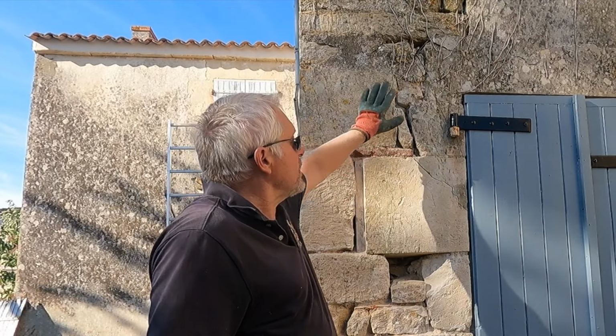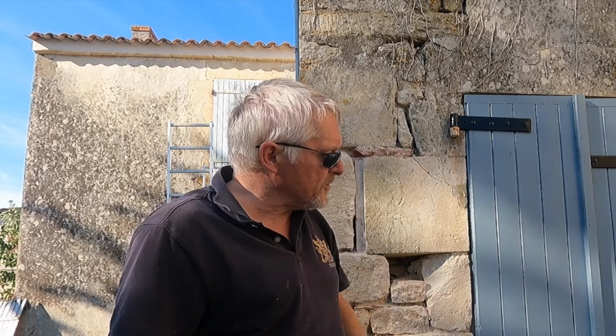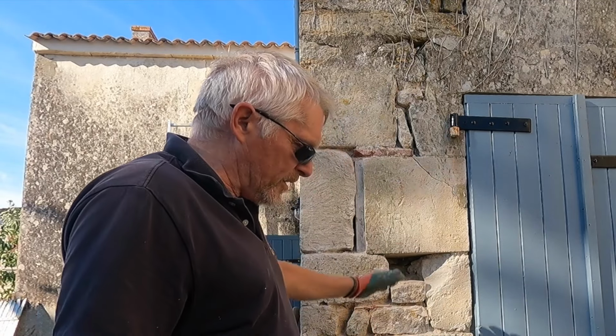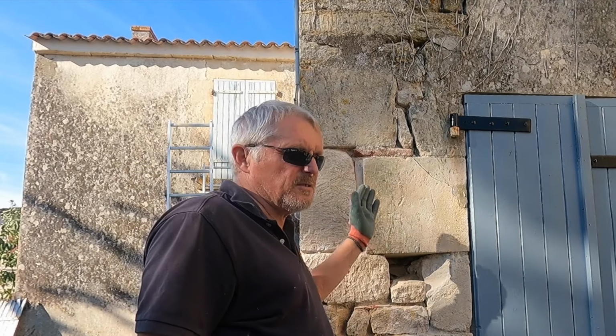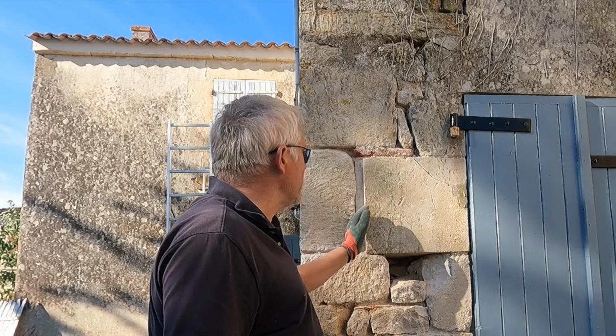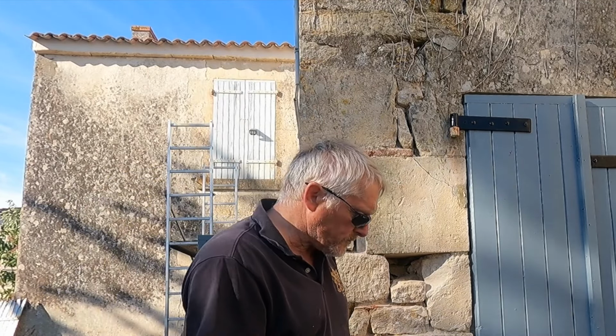What I've decided to do is I'm going to go to the top of the window, somewhere around here on both sides. That side there's not so much to do. And then I'm going to fill it all and then come back and do the top once this has pretty much gone off. Most of this, as I say, will be pointing because there's just nowhere to put any render anyway. So I'm going to go and have a coffee.